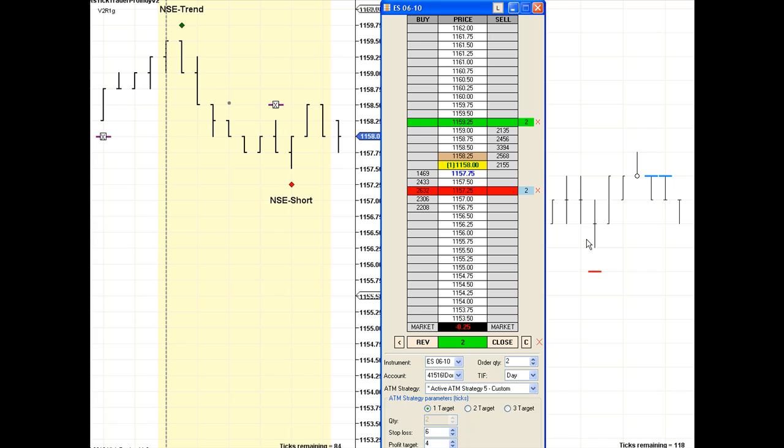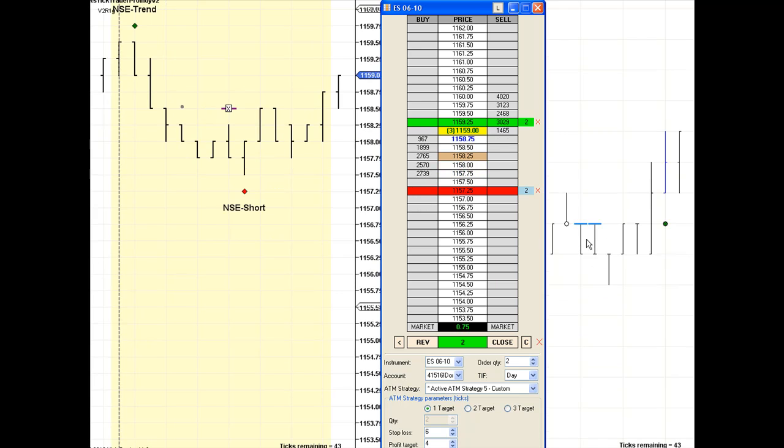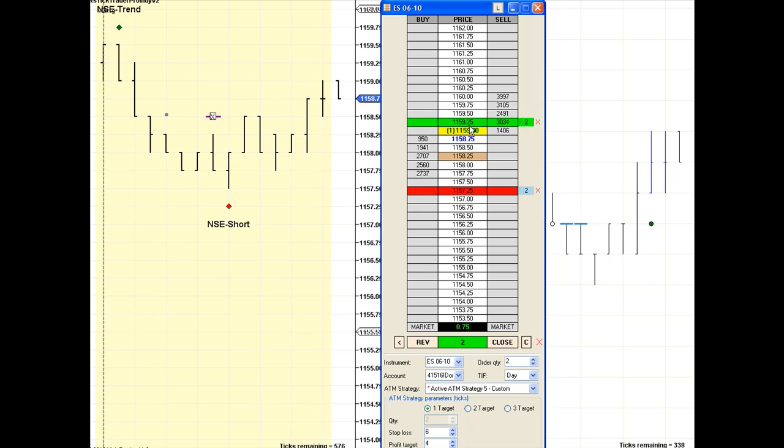I'm going to go ahead and pause for just a moment, to try to keep this video short. Alright, we're back. We're hopefully going to break through here at 59.25, getting some strength here.